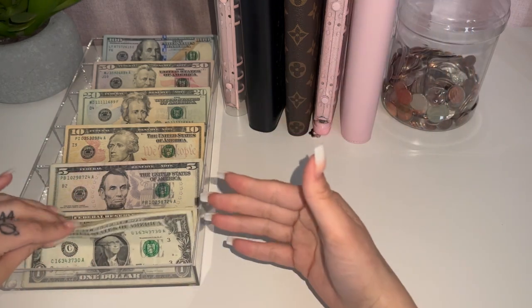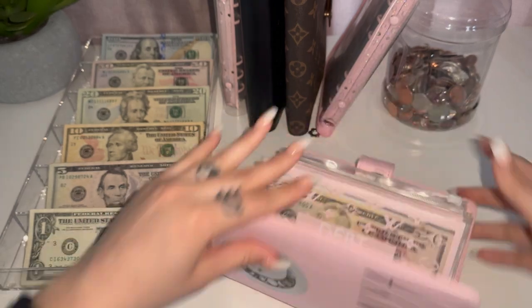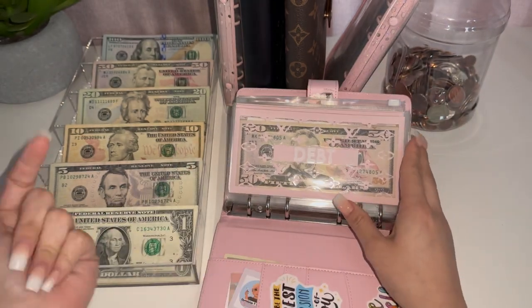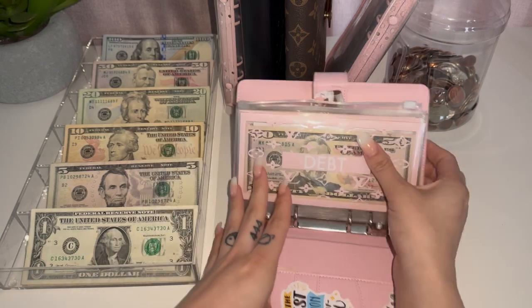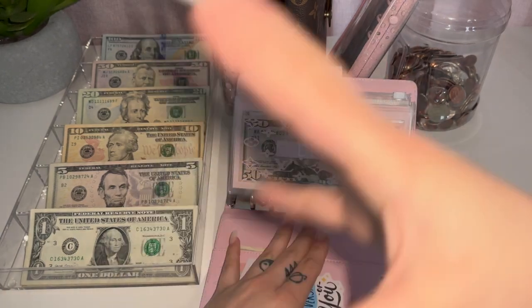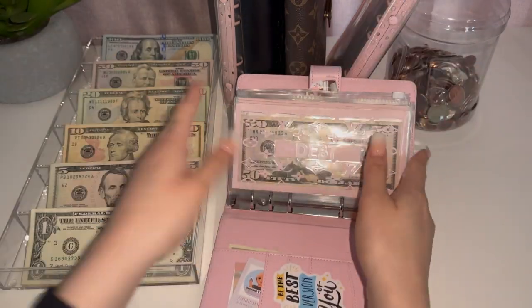So I'm just going to condense whatever I see. Like, I'm just going to do it as I go. So yeah, we're just going to swap out any bills, because I don't want my envelopes to get too bulky or etc. You guys know the drill, but if you don't, I'm explaining that.